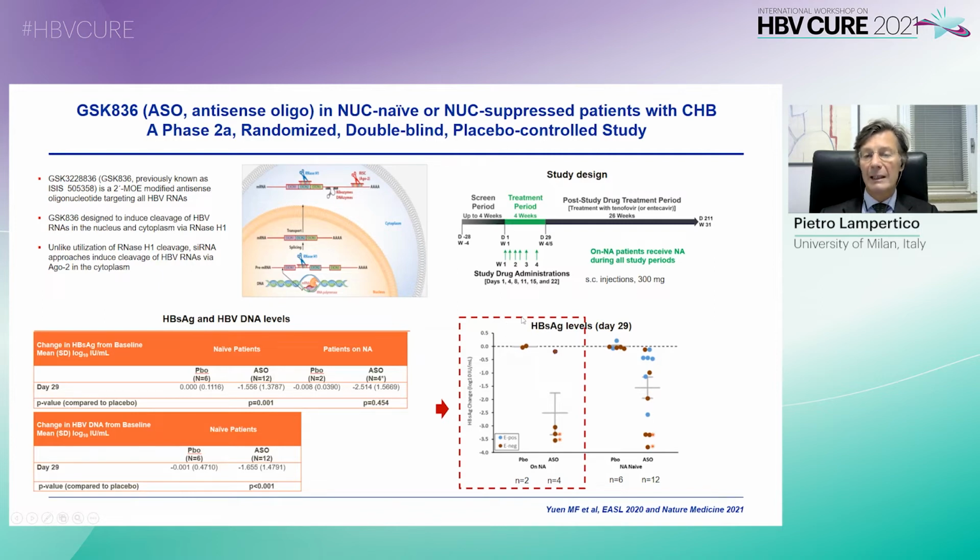I will concentrate on the combo arm of the study. This drug was used as an add-on strategy. In the 2 nuke-suppressed patients who got placebo, there were no changes of S antigen, as expected. In the 4 patients, a very limited number, who got this drug as add-on on top of nuke, 1 showed no changes of S, and 3 had a significant decline of S, approximately between 3 to 3.5 logs. So the first question is, why did we not see any change in one, while significant changes in the other three? That is something not clear, at least to me right now.